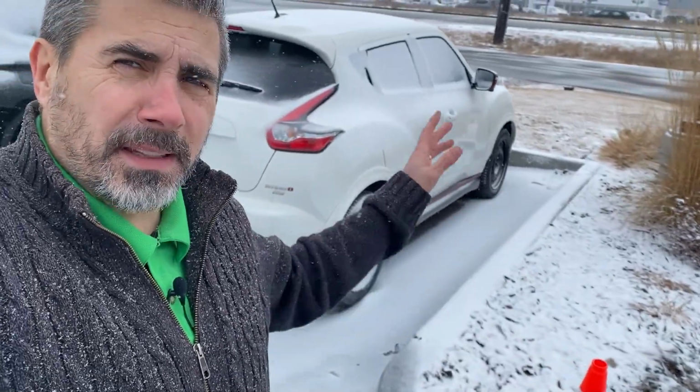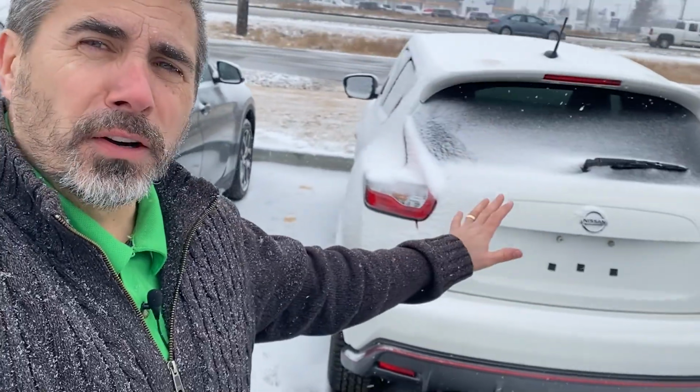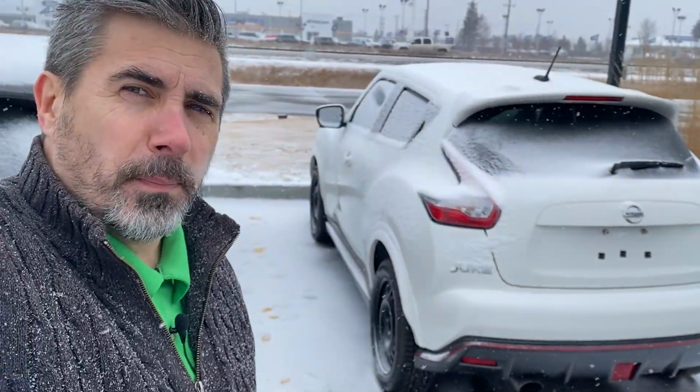So there's not too many people that I've come across that openly admit they drive one of these Nissan Jukes, and when they do, they're certainly not bragging about it, and honestly, they're hating the fact that they went and spent their hard-earned dollars on one of these little subcompact SUVs.